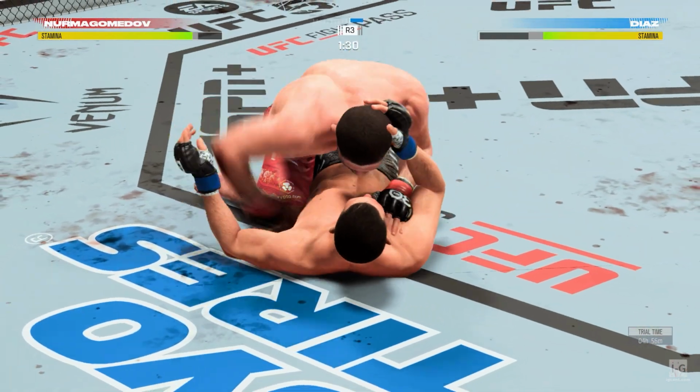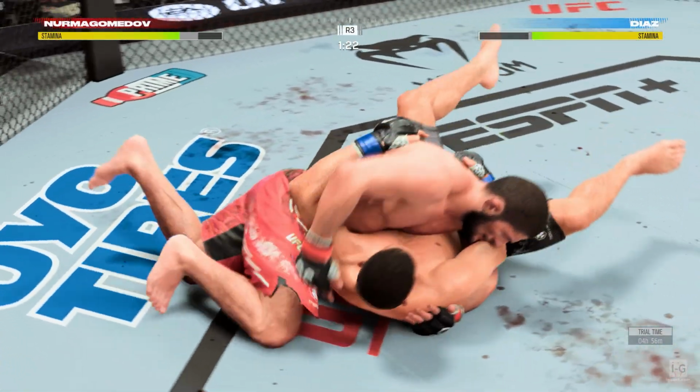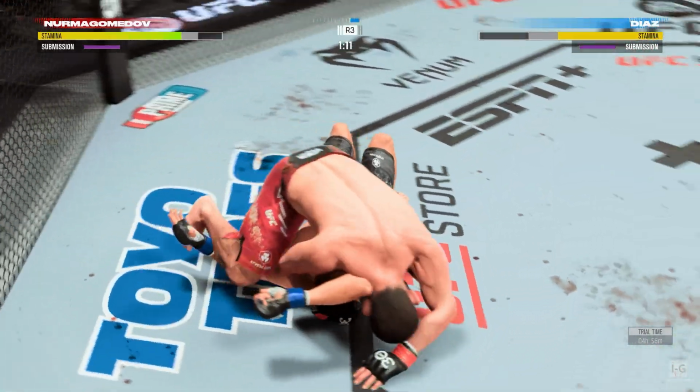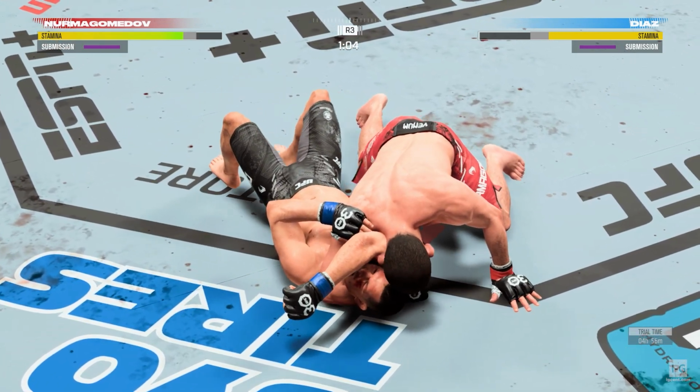Diaz is in half guard. Oh, he's got the ground and pound going now. All right, good movement by him here on the ground. He really is a master of these transitions. Oh, he's got the choke. Ooh, arm triangle's in tight. It's getting in very tight.